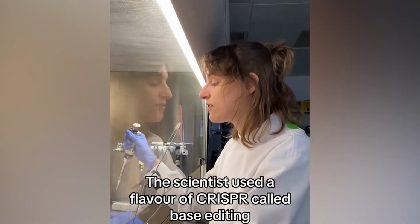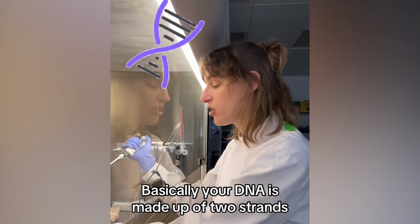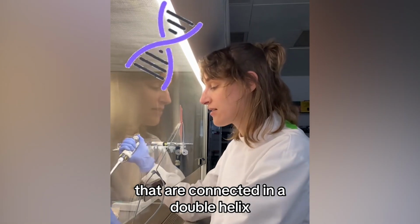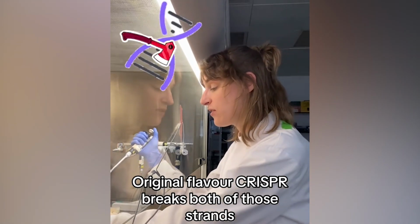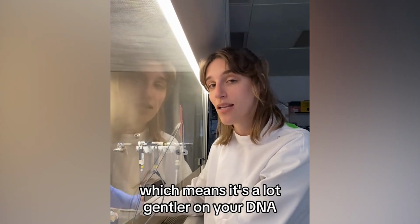The scientists used a flavor of CRISPR called base editing. Basically, your DNA is made up of two strands that are connected in a double helix. Original flavor CRISPR breaks both of those strands, but base editing only has to break one of them, which means it's a lot gentler on your DNA.